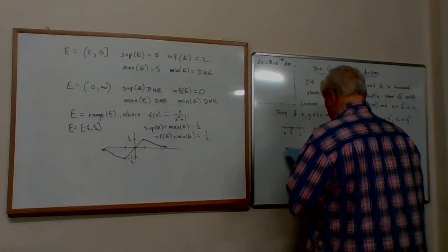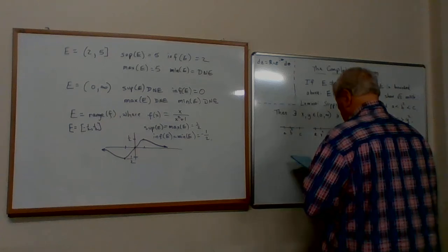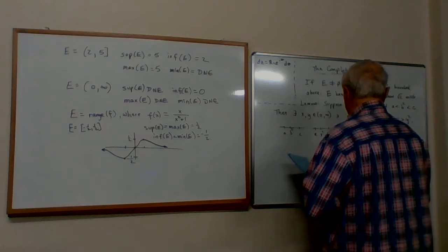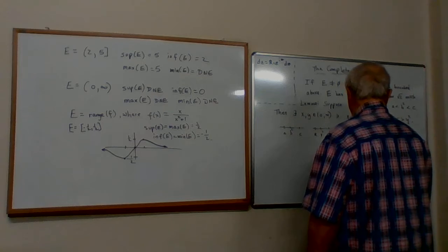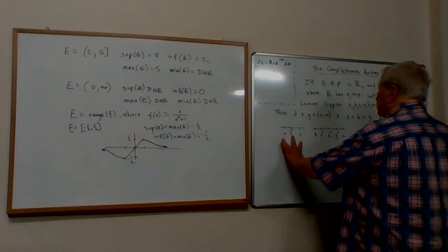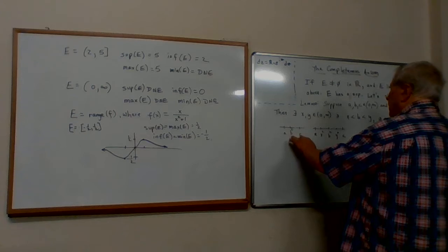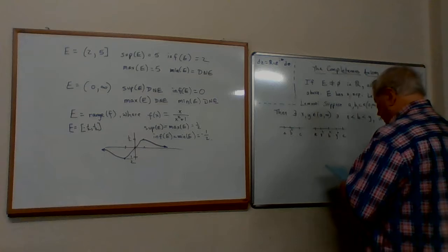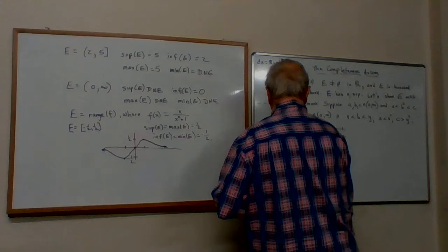a is less than x squared, but x squared is less than b squared, b squared is less than y squared, and that's less than c. So in other words, I've stuck an x squared between a and b squared, and I stuck a y squared between b squared and c. That's what I've done, and I want to show that that's possible to do. So here's the proof.